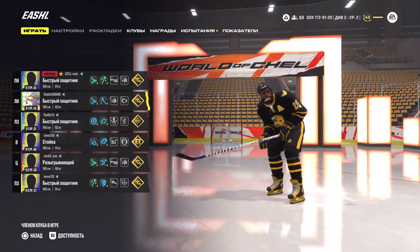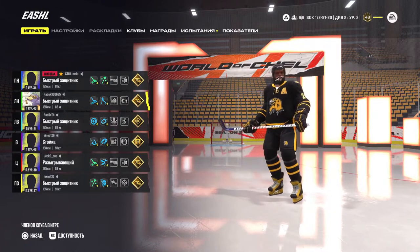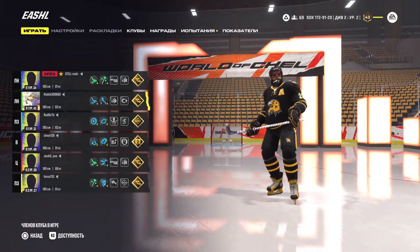Once again, I'm loving all of the custom gear, including the stylized sticks, skates, and laces here in the world of Chell. It's so great to see the personality of all of our players shine through on the ice.